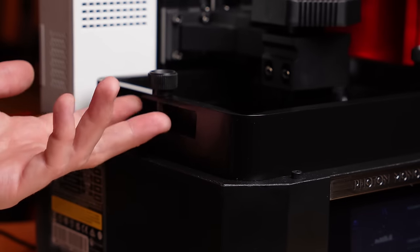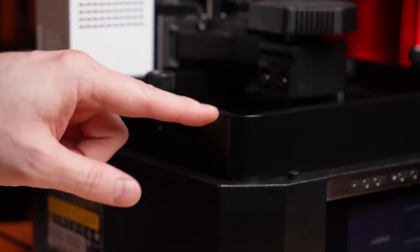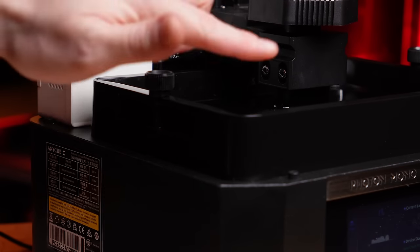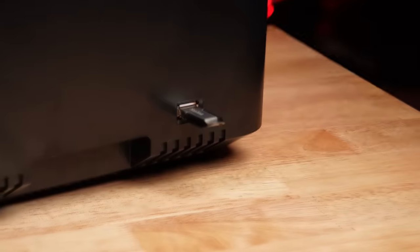It's metal, and then it's got a couple of recesses in the sides, so you can actually get in, it's easy to carry. You've got spouts in every corner, as well as max fill lines on the front and the back. So, super good vat. USB on the side, obviously. I know some people don't like that.